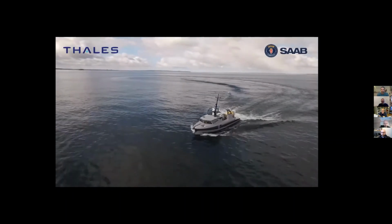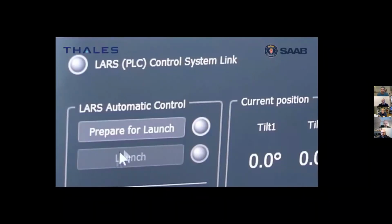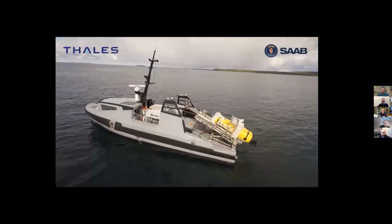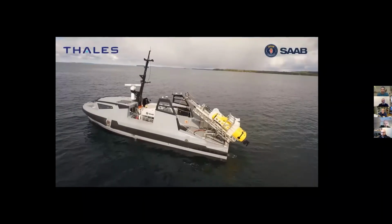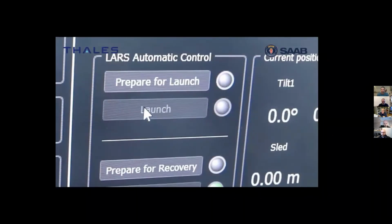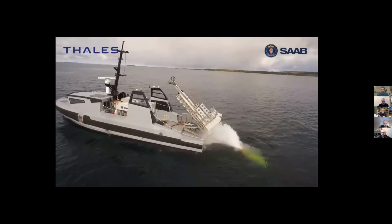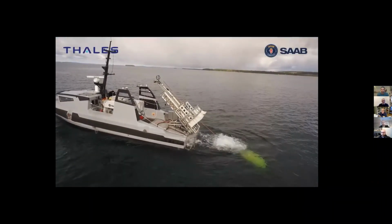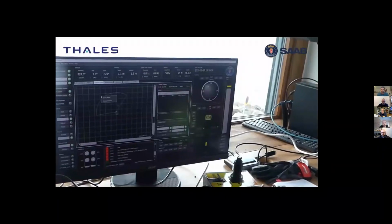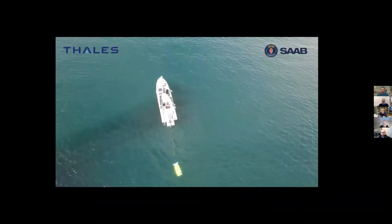Here, hopefully you can see the system undergoing sea trials. Firstly, there needs to be a command decision to prepare and then launch the vehicle once the USV has arrived on location. The winch, tether, and vehicle all have to be managed simultaneously to ensure no tether entanglement with the USV thrusters. The vehicle executes the launch automatically and then goes to a safe distance from the unmanned surface vessel.